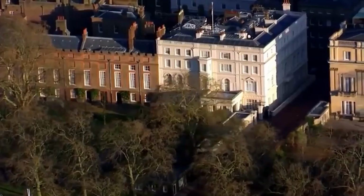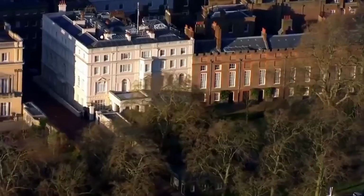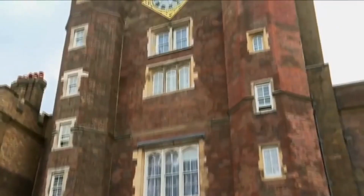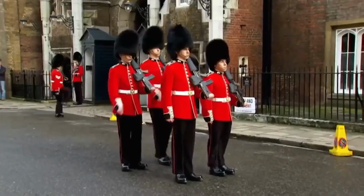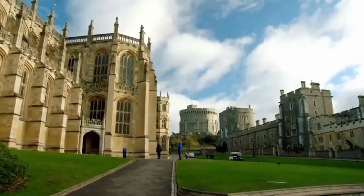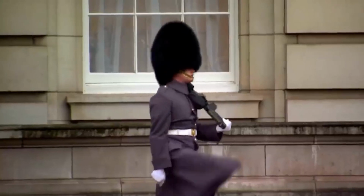The royal palaces serve as homes, as offices, and as bolt holes away from it all. But they all share a common purpose: to keep the royal family safe. Some were built with security in mind. Windsor is a castle. It was built to do battle. It was built to house armies. It was built to protect a royal family. But the palaces are not always as secure as they seem.